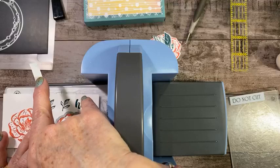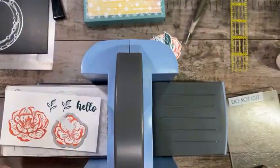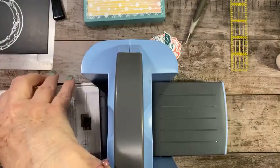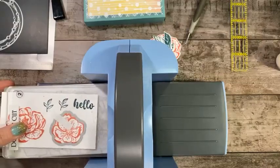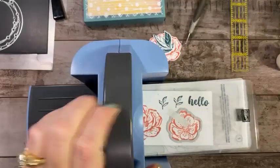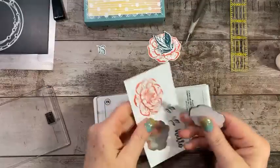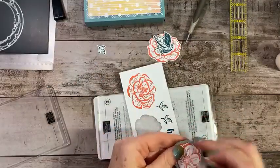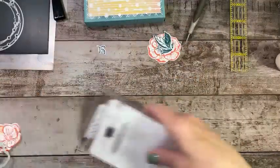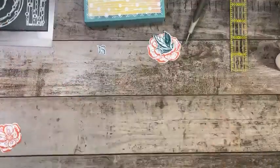So I'm just going to line that up right there, secure that down, put my top plate on, and run that through. Okay. And now we have all of our pieces. Okay. Let's get those out of the way. Put our dies back on their sheet so we don't lose them.